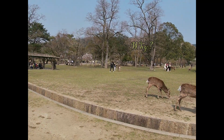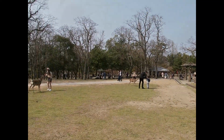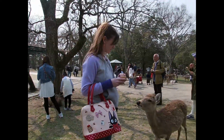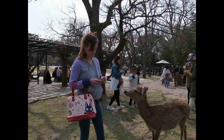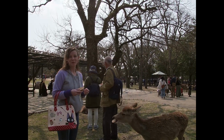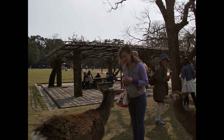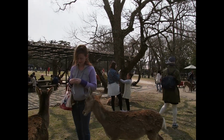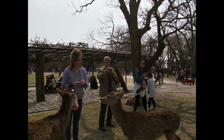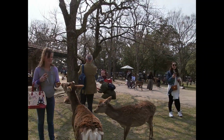He knows you got one. Laura feeding her first deer. Do it again. Oh, I know. They'll be crowded soon enough. Don't head at me. She's just flailing his head around.